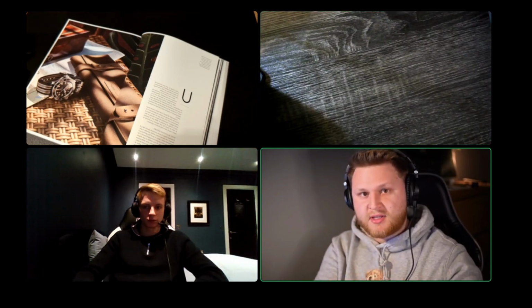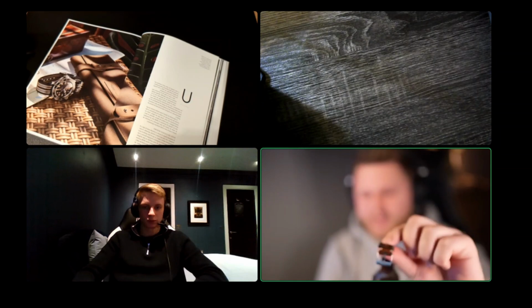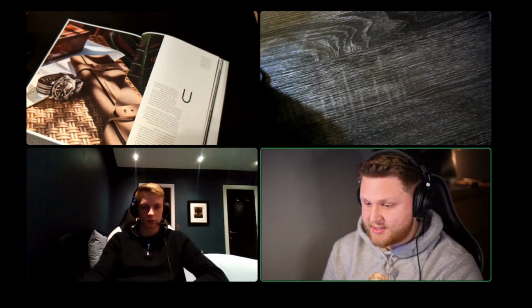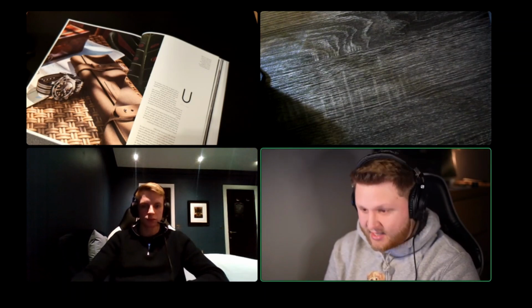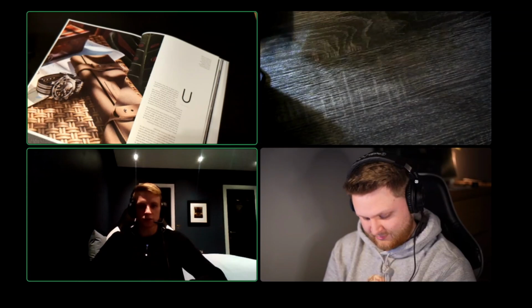It's a leather strap. I don't know if you can see this, but it's an Oris leather strap, and it doesn't fit the lugs properly. It's too small, but it is a placeholder until I get a custom made one. Nice, nice. Seaton, what's around the wrist?